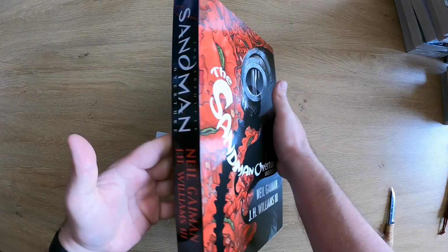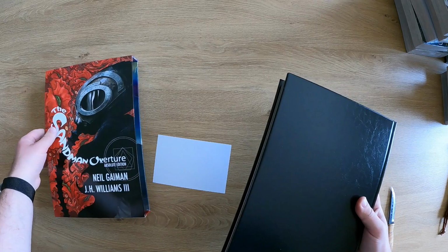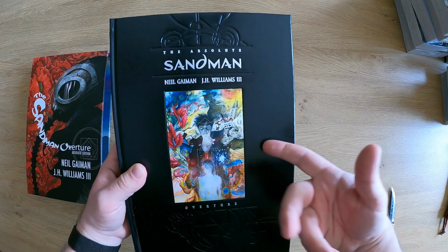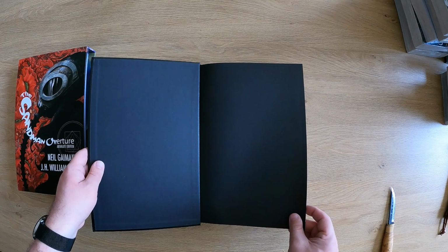It's great. It's not as thick as the other volumes that we have for Sandman, but absolute editions are the best editions in terms of quality that you could get. I mean, this feels like leather. It has one of the best bindings and all of that stuff. And let's take a look at some pages from the art.